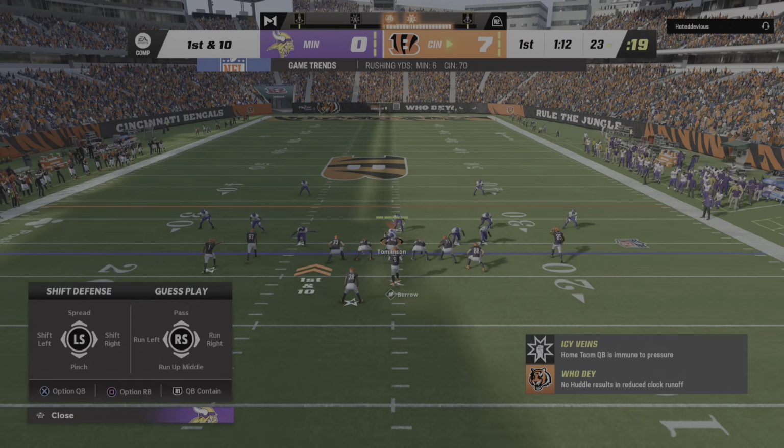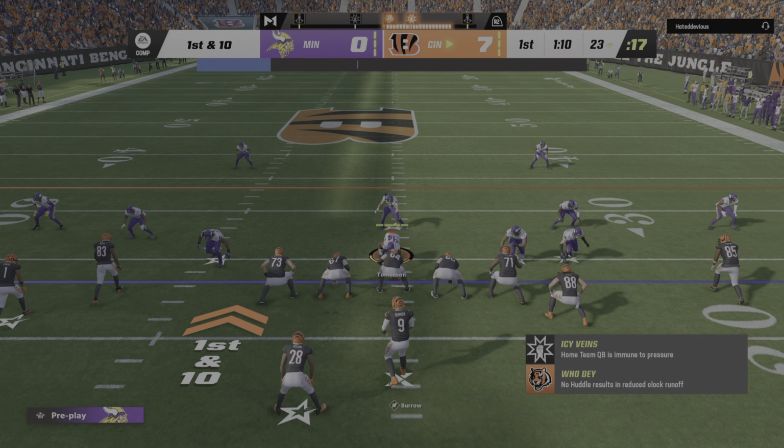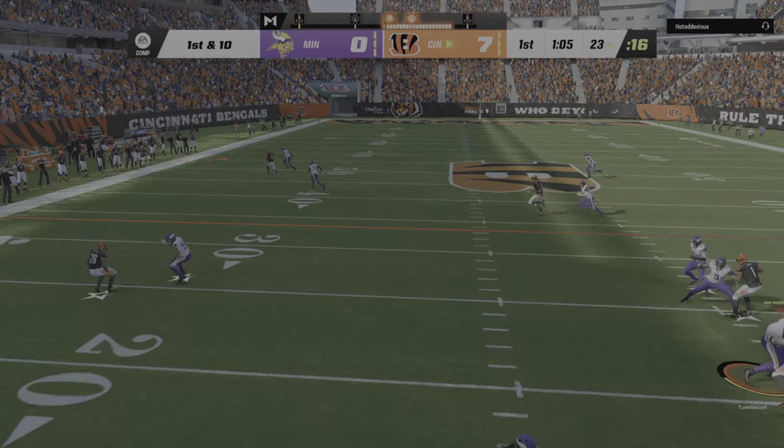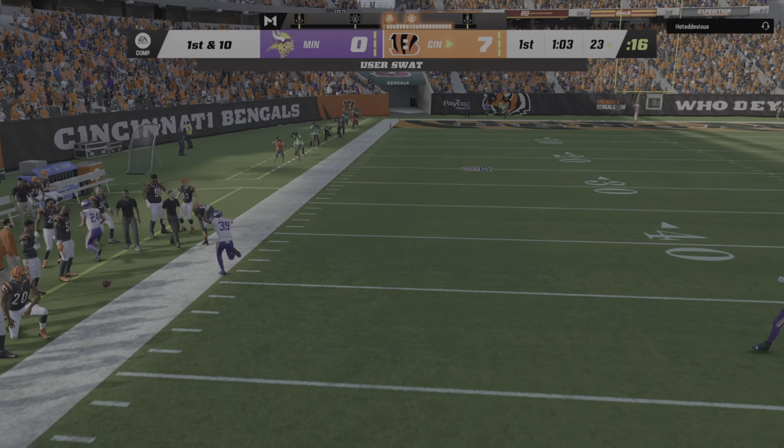But that's the play call that the offensive coordinator had in his head. You saw the end result. He wanted to go ahead and push the ball downfield, and that's what they did. And they wound up with good yardage there to get things rolling.